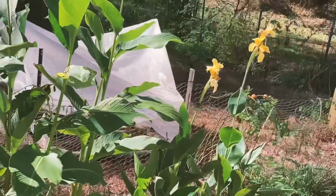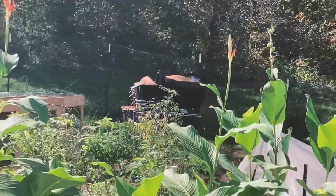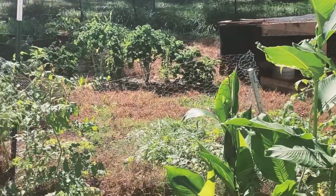These are really good to put around your property. We always see tons of bees. The good bees, not the ones that'll attack you. The good fat bees that are out here pollinating. There's another red one. So we put them right here next to the garden.